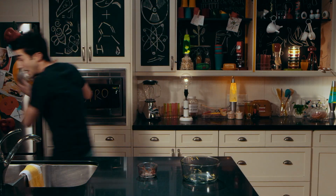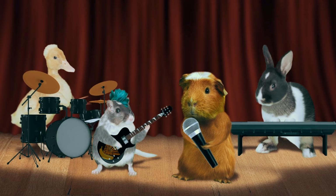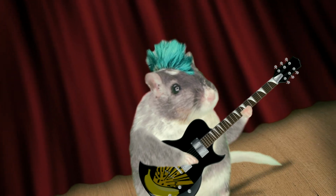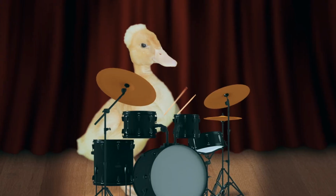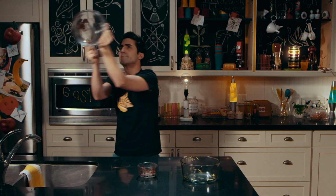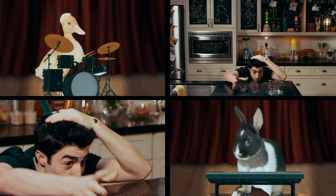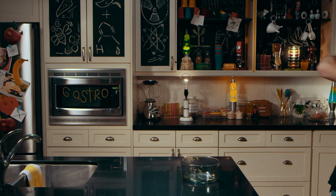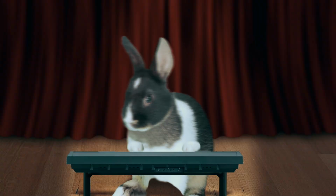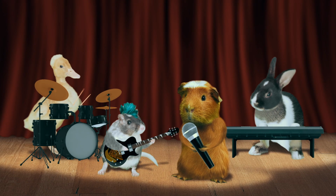Let's tidy up! When you're finished and the cooking's done, let's tidy up. Even though you had lots of fun, you tidy up. Gotta clean up the pots and pans, gotta put them away, you gotta wash your hands. You gotta do your best to clean up your mess. Let's tidy up.